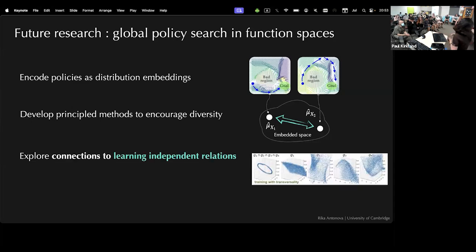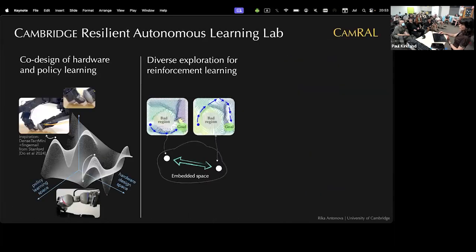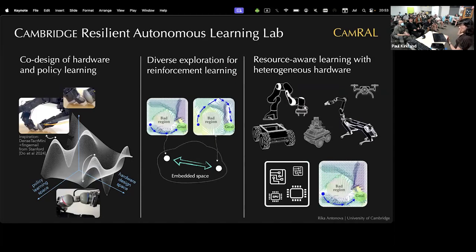And once you know how different they are, you can play various tricks or find various principled approaches to find a set of policies that are somehow spanning the set of policies, or that are independent of each other or different enough. We've had a foray into this, not connected to reinforcement learning, but more about learning independent relations, with Max, who is actually sitting over there. We've developed a fairly principled framework for how to do this. And I think it is possible to adapt this framework to work with distribution embeddings that are representing reinforcement learning policies. I'm pretty excited about taking this to combine reinforcement learning with more global optimization techniques in a principled way, and to basically rescue reinforcement learning from being just a simple local optimizer.